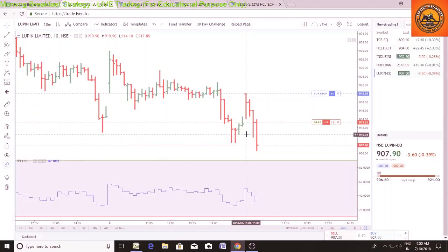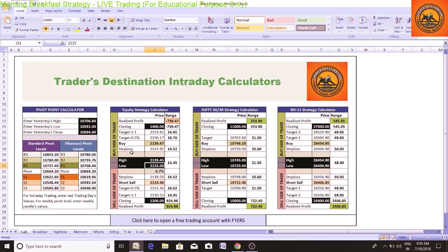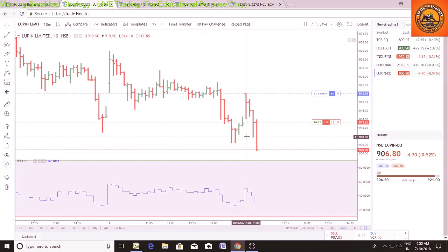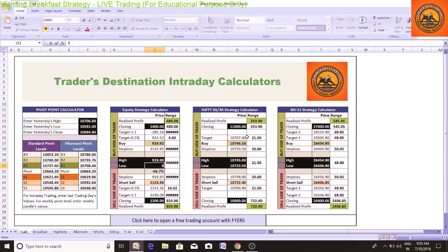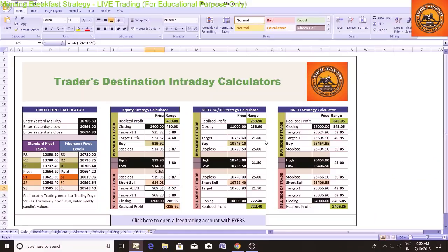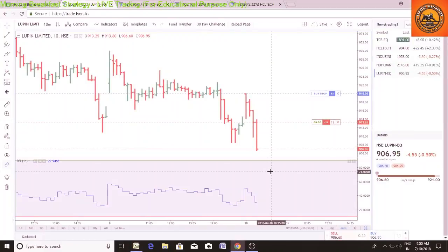Looking at the first candle, the high was 919.9 and the low was 914.1. We did a short sell, right? So the first target was 909.5, which we had already achieved, and 908.25 we had also already achieved.